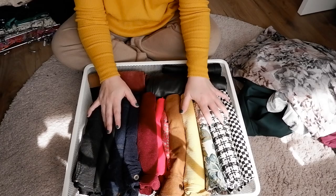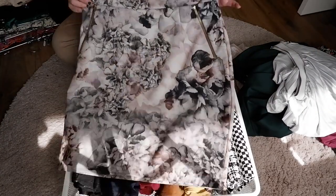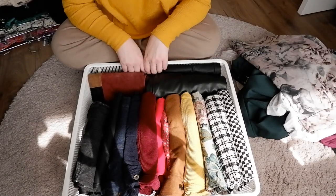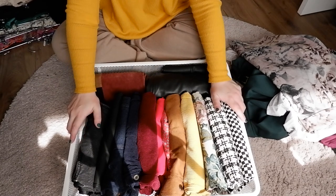After trying on those three maybes, I decided to get rid of this one because it was too tight. And I am keeping the longer two. The handkerchief one actually wasn't too small. Yay. Let's move on to the next bin.